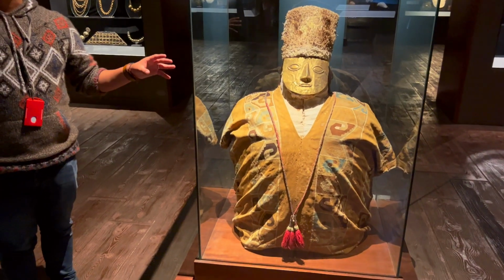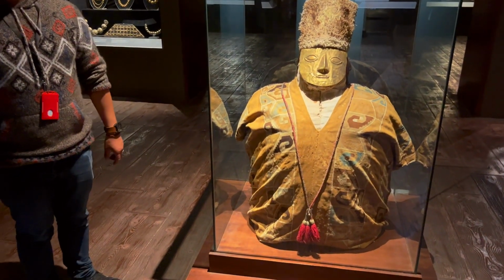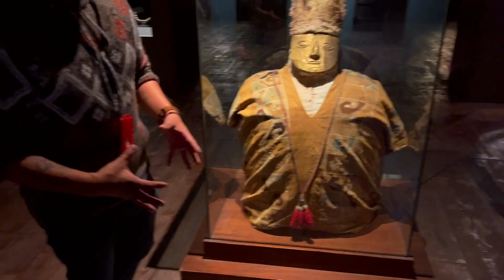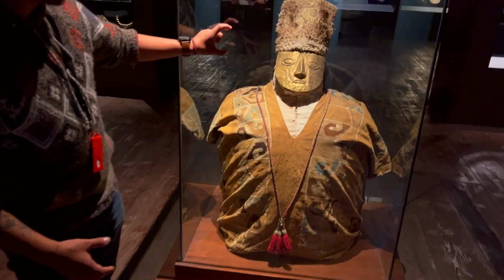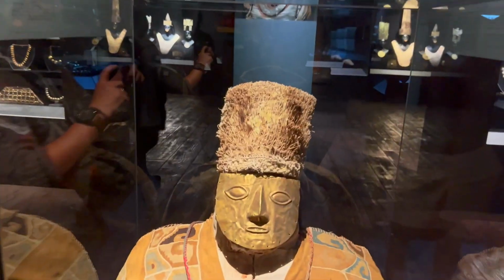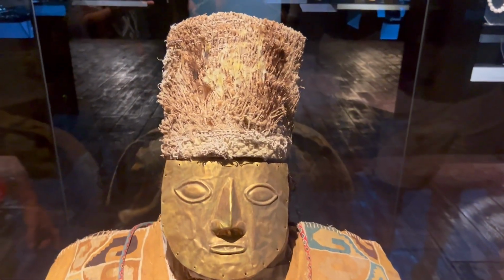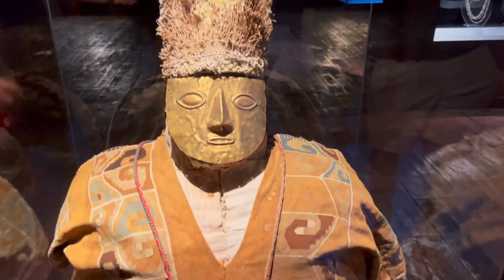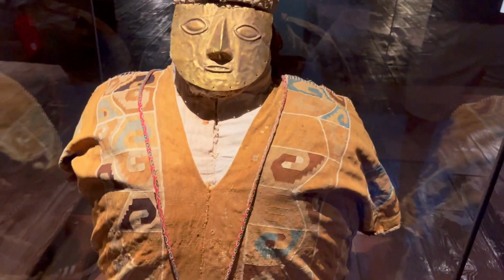The mummy is the son of some bishop, some cacique. One way to know this is an important person is to look at the head, because all the mummies used to have a fake head. The head will be the face in the other life. There's gold there, very important textiles, and a good poncho.